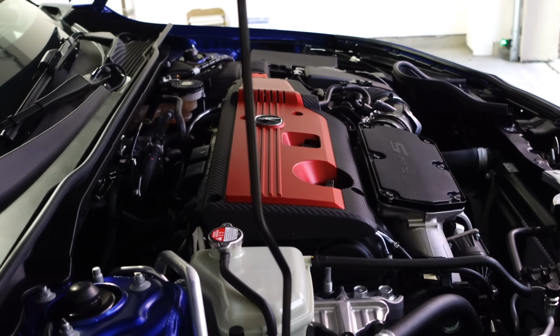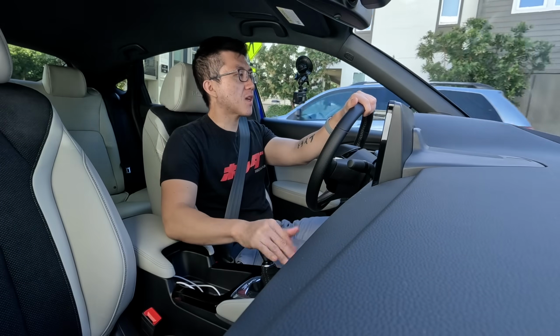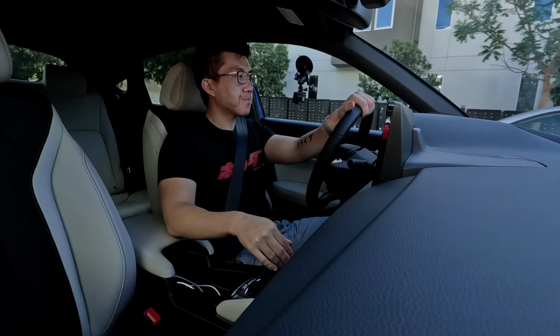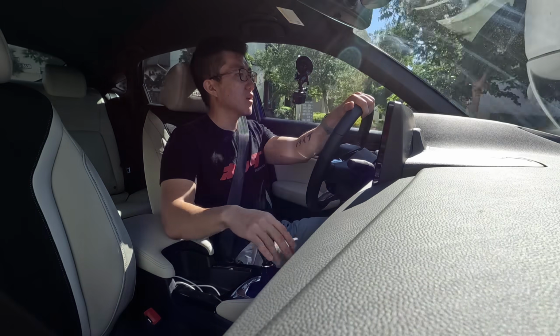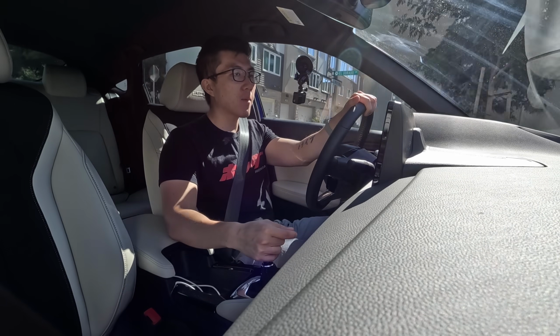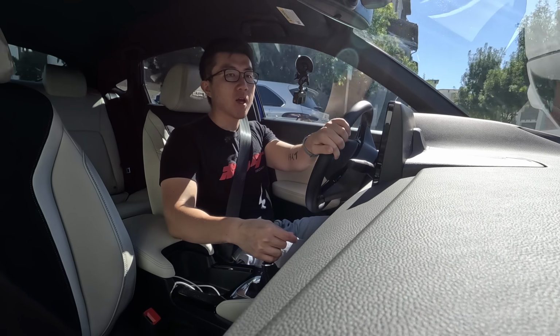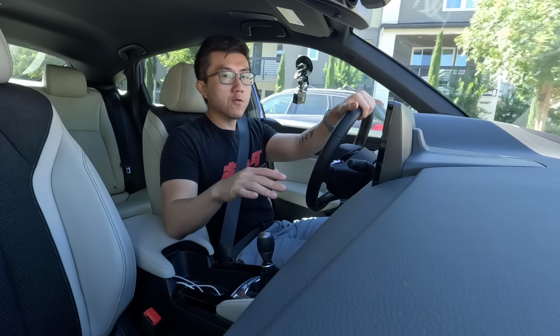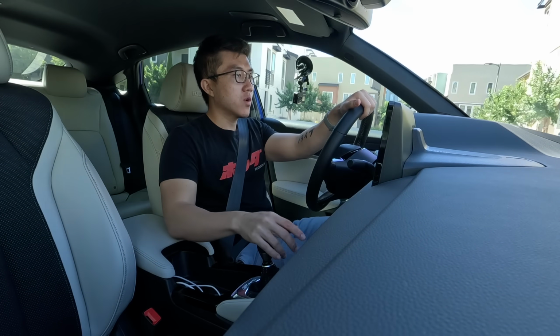Let me know what you think about my decision. Do you think the Type S was the right purchase, especially at the price I paid? Or do you think I should have gotten the GR Corolla Circuit Edition for $10,000 less? Or do you think I'm out of my mind and should have gotten an M2 Competition or some other crazy rear-wheel drive car? Stay tuned for tons more content with the Type S.